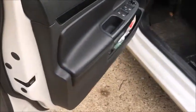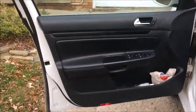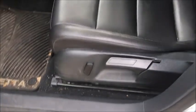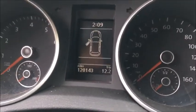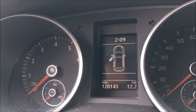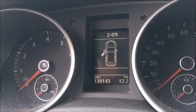So, opening the door on this car, here's the door panel. It's very nice. Leather seats. Two-way power. Steering wheel. Aftermarket Kenwood deck. 120,143 miles. We got this car at 110,121, so we're a little over 10,000 miles away.